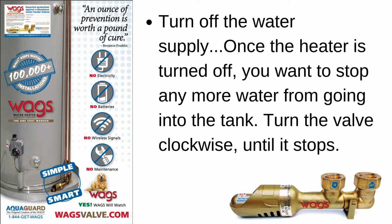Turn off the water supply. Once the heater is turned off, you want to stop any more water from going into the tank. Turn the valve clockwise until it stops.